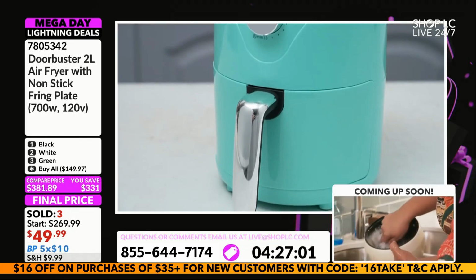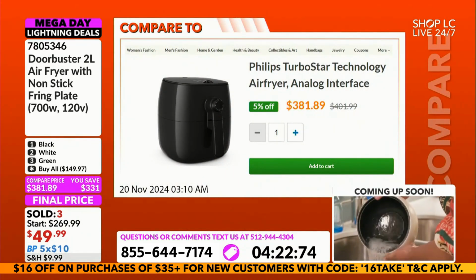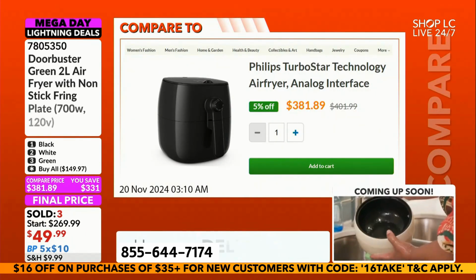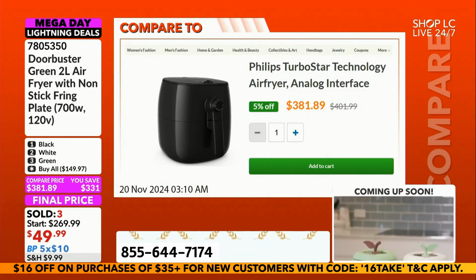I want you guys to see this. We paid about $200 for ours on sale. This is $381. That's similar to the one that we have out here. This is 2-liter capacity. You're getting so much less mess.